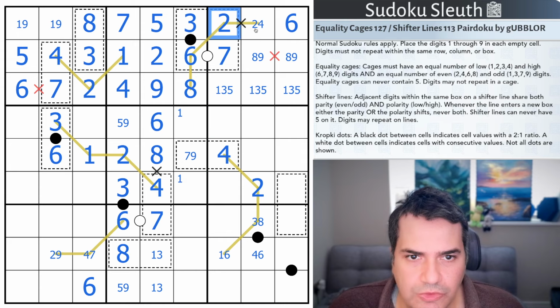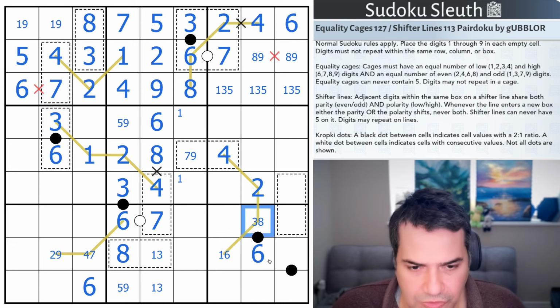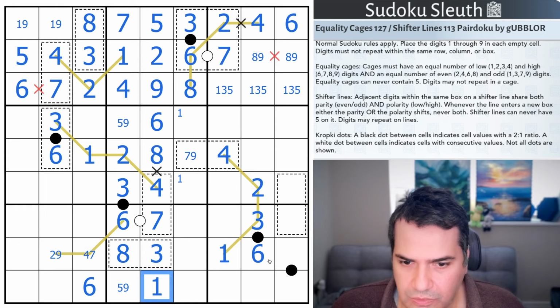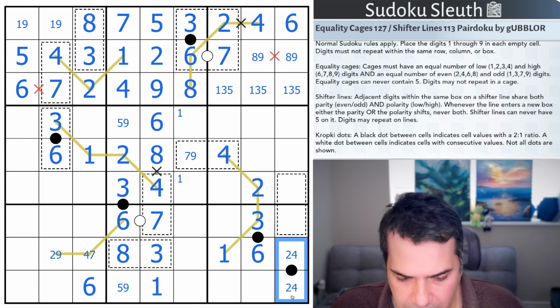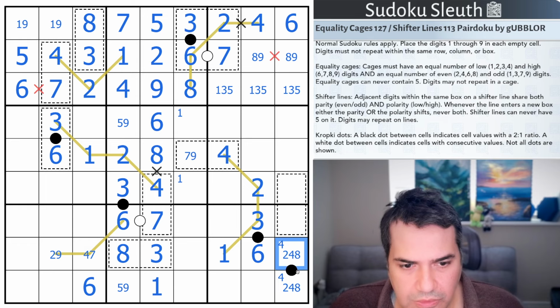That 4 gave me 2, gave me 4, which gave me 6. How about do that, Sleuth? 3, 1. Lovely. Doesn't help me resolve my 2, 4 or 7, 9 pair. 1 in here tells me that this is 2, 4, 8 with a definite 4, and this is not an 8.